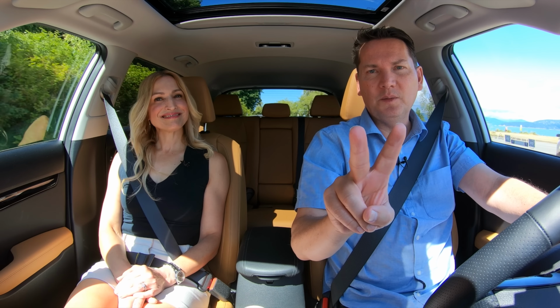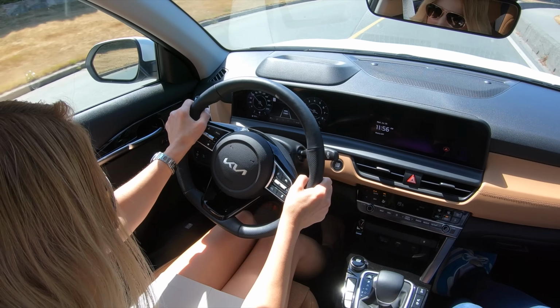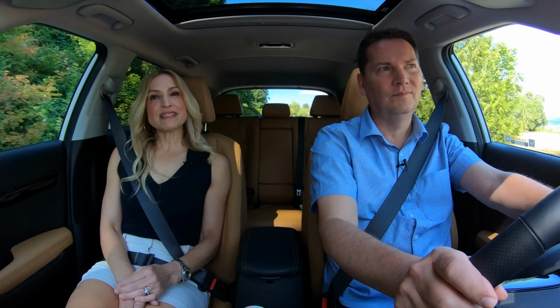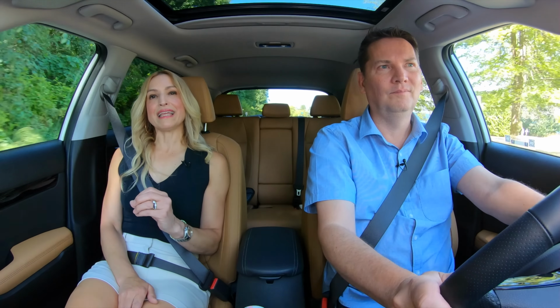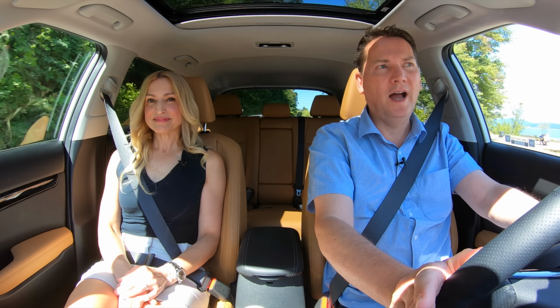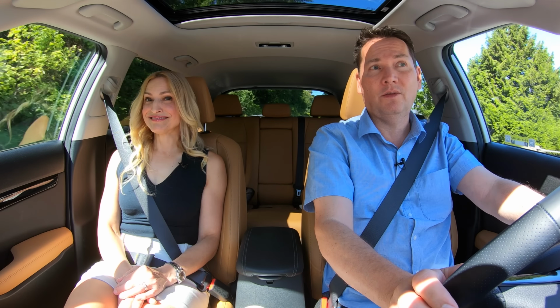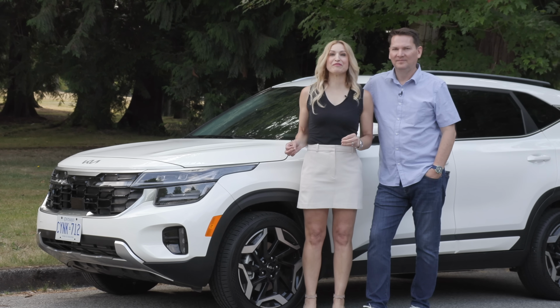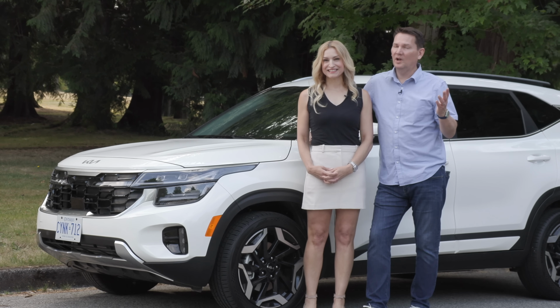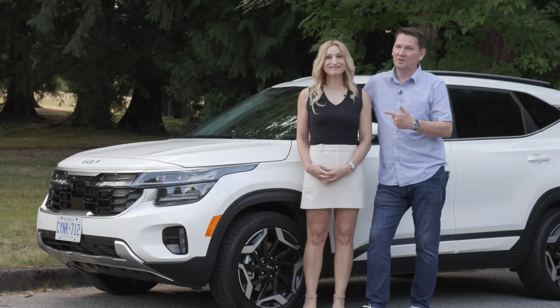Lightning round. 2 things we like, 2 things we like to see improved. I like the comfort level of the Seltos. I like the size. What I'd like to see is that top trim X-Line in Canada come down a bit on pricing. Also, throw in a hybrid or something. These are not thrifty on fuel. No. The Seltos got a nice refresh. It still keeps its practicality and affordability. If you don't want to go for a compact utility, this is a great replacement.